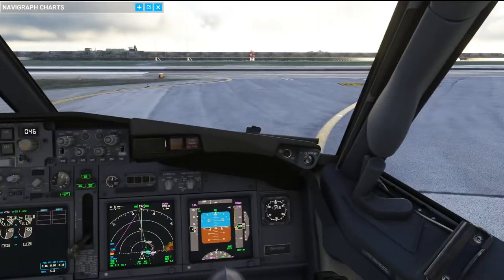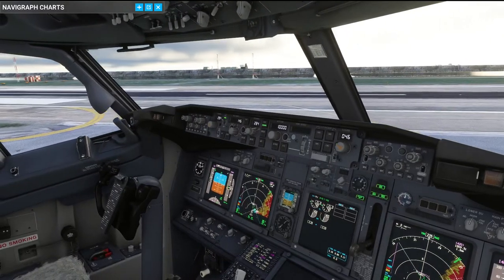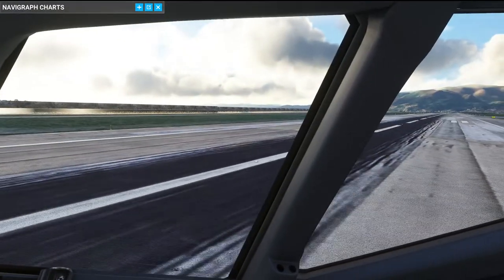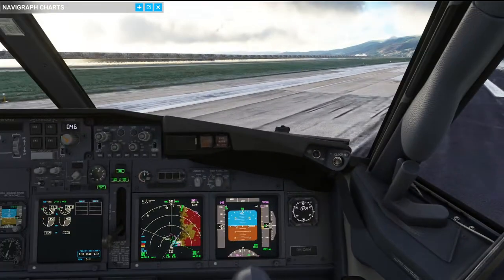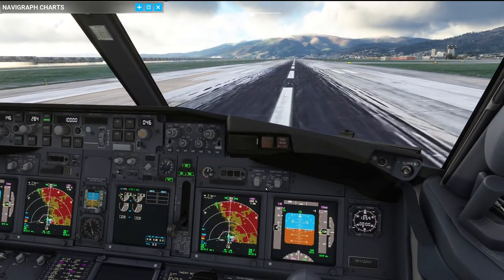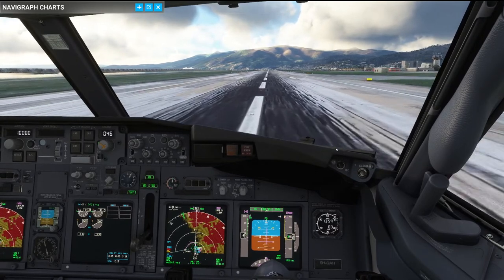So, clear left, clear right. So we'll take as much runway as we can without having to backtrack. But of course, runway that's behind you is not worth a lot. So here we go. Timing. Stabilized. So takeoff thrust. Takeoff thrust set, indication is normal.